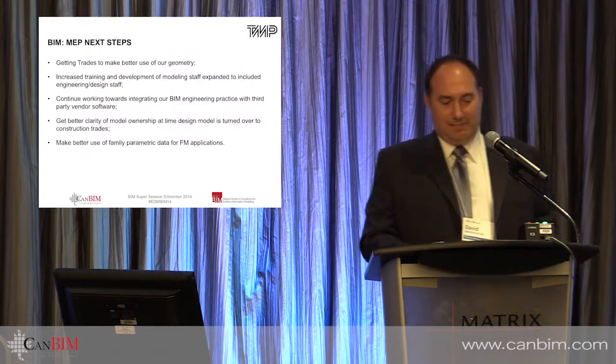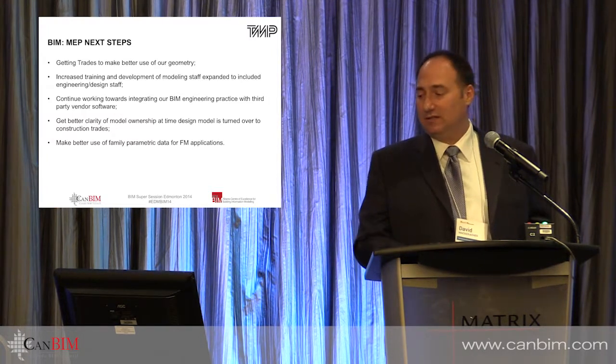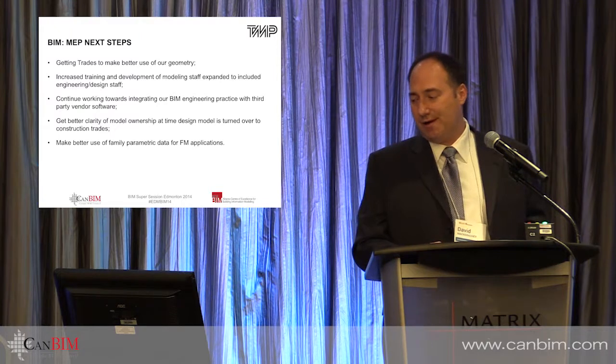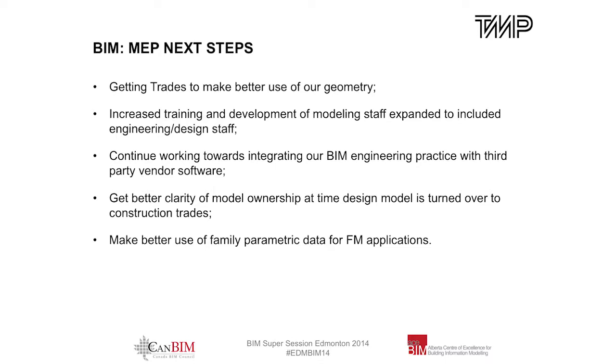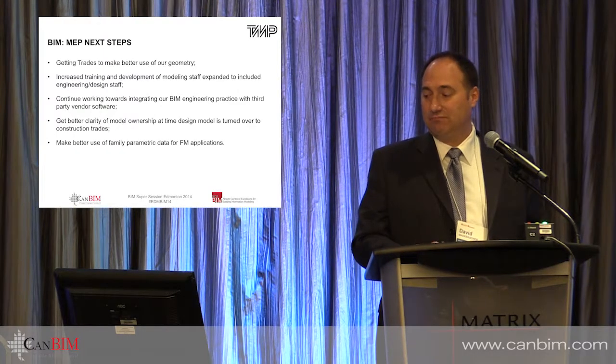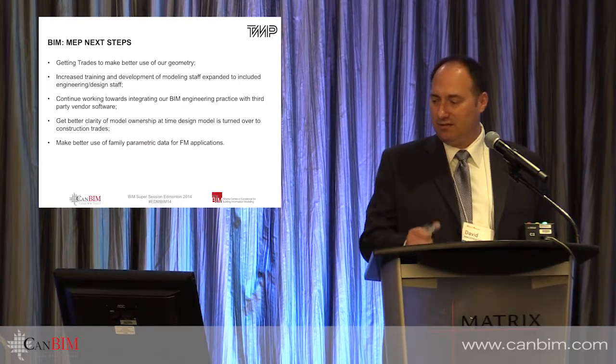BIM next steps. I've talked a lot about, and everybody in here has talked a lot about, making better use of the geometry. Certainly internally, training and development of our modeling staff. We're going to expand that to include our engineering and design staff. Certainly utilizing those pieces of software that I showed you there. That was actually something initiated by our younger engineering staff, and they were showing this to me, and I actually thought it was pretty impressive. So we're going to expand that into some of our design staff as well, so that they can start utilizing some of this in the modeling.